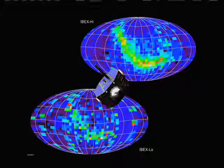And so the graphic that we've put up now shows on the top the IBEX high sky map at 1.1 kilovolts, and the IBEX low sky map at about 1 kilovolt. Very similar energies. And while there's much better statistics in the IBEX high sky map on top, clearly the ribbon is present, is in the same place, and has the same sort of characteristics as measured by IBEX low.